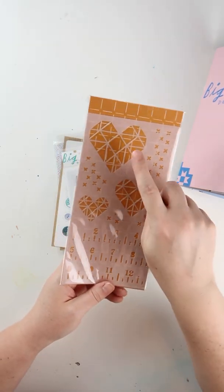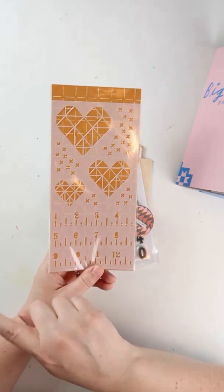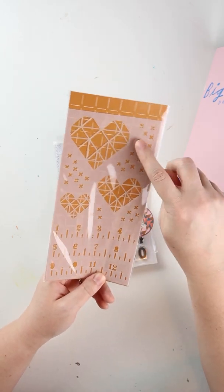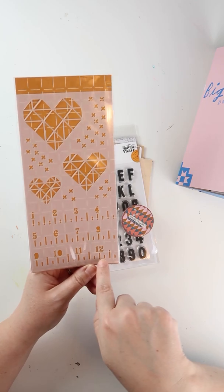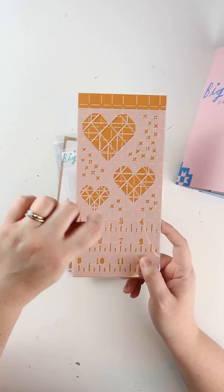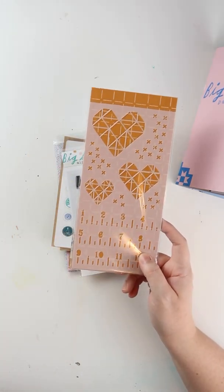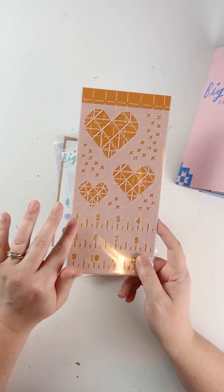We've got 3 different sized hearts made out of triangles. It is different than the inspiration, and I love the larger size. And then we have some stitching marks and a measuring tape along the bottom. This will be really fun to play with. I'm thinking putting some ink on a blending tool and using this as a background for Bible pages or notebook pages. This is definitely one that I'm going to reach for over and over again even after Revival Camp is over.